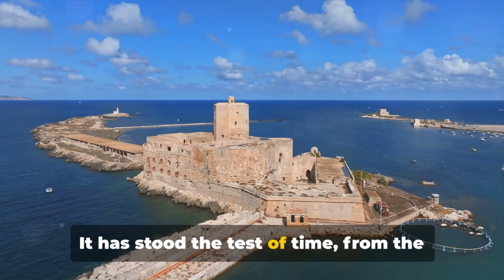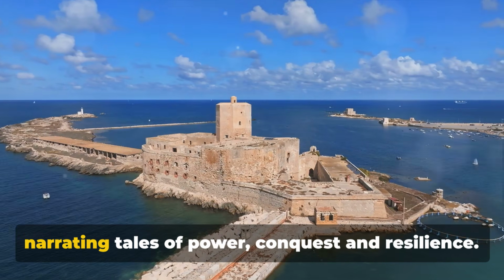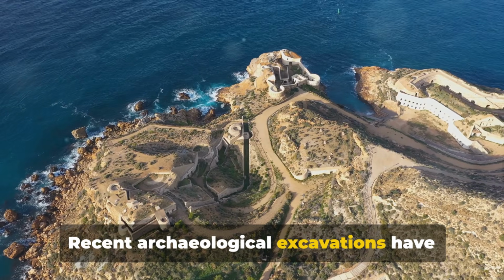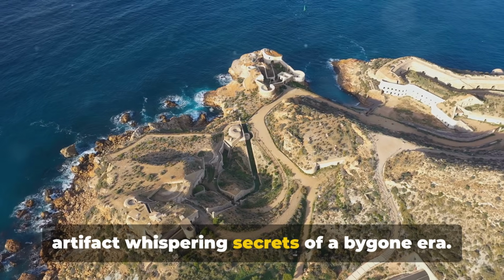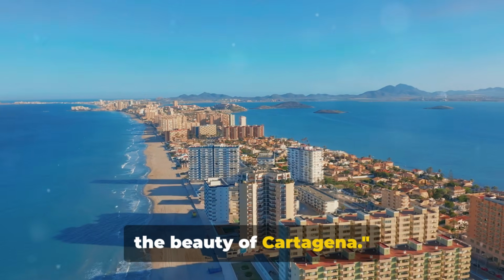It has stood the test of time, from the Roman era to the Middle Ages, silently narrating tales of power, conquest, and resilience. Recent archaeological excavations have uncovered a wealth of treasures, from Roman ceramics to medieval weaponry, each artifact whispering secrets of a bygone era. From the top, you can truly appreciate the beauty of Cartagena.